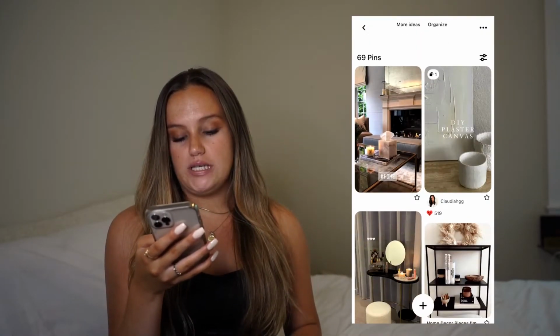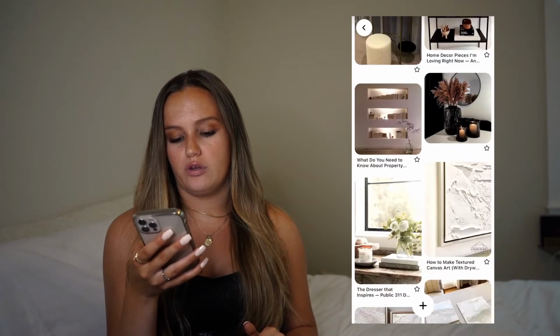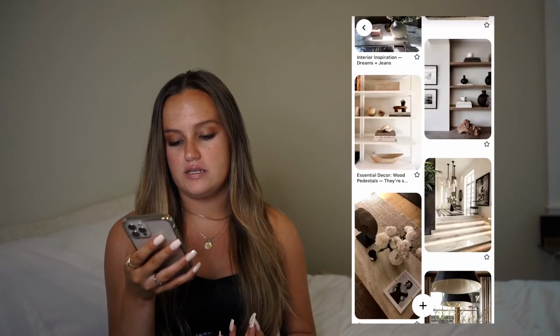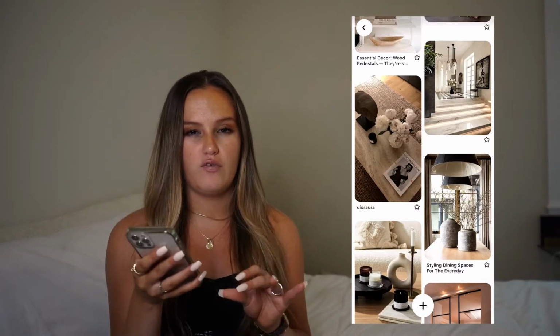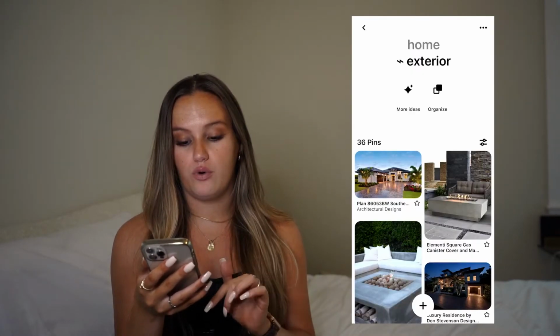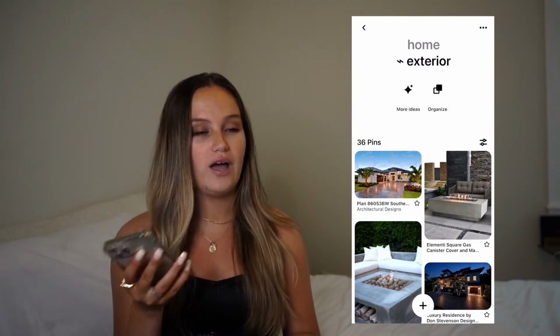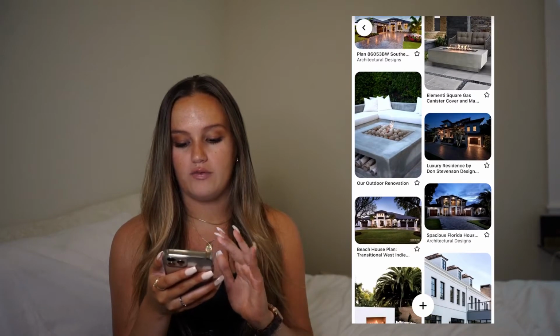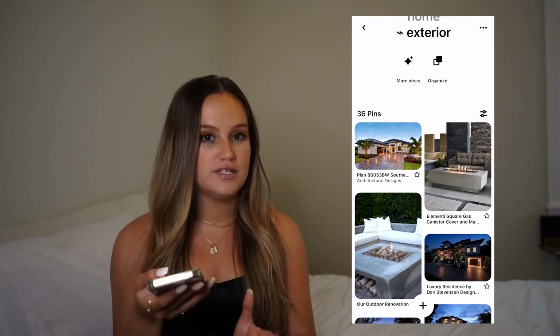The etc. board usually has little decorations or shelving, how to organize. I want to do these little textured canvases, so any small focused pieces I will put in the etc. folder. And the exterior board is obviously dreaming big for way in the future, when hopefully, praying that we can build a house one day and have it be our dream house. This is where I would save anything like that.